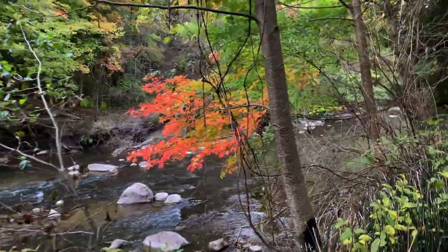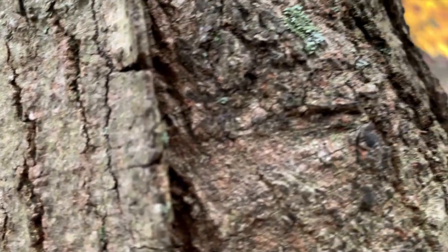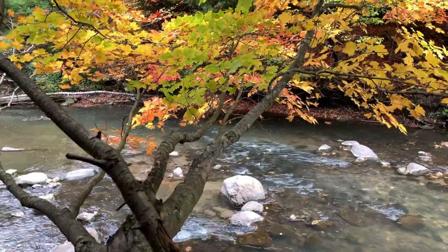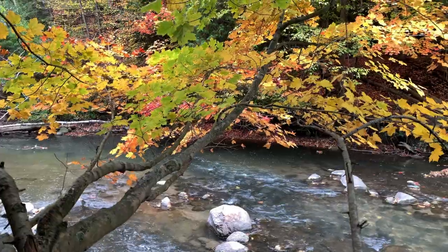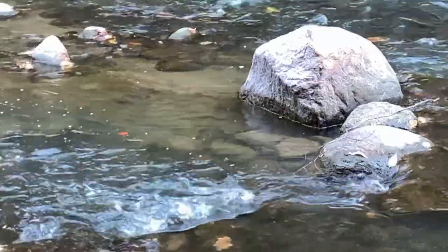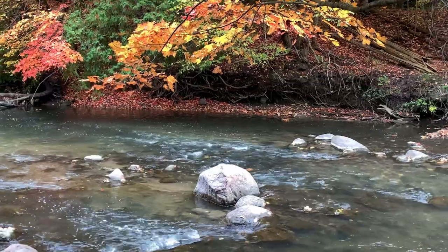Hey you, beautiful. I can see three different shades of leaves in this tree. And it's just wow. Yeah, it's beautiful. Water is not that bad, I would say. It's cleaner.